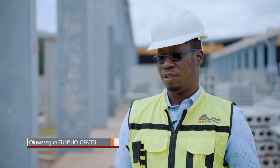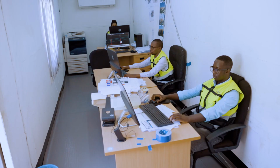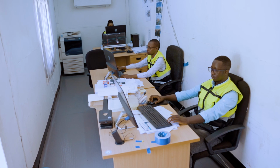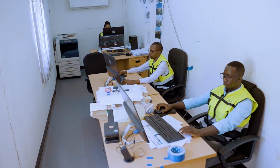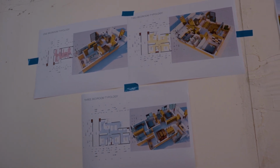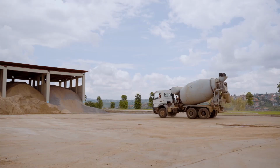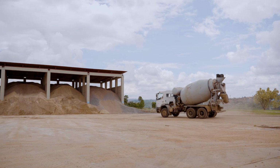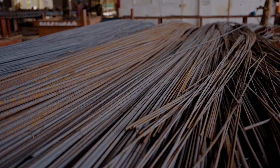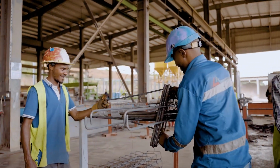The production process starts from reception of drawings from the design department. We have an in-house design department that produces the precast shop drawings. Upon reception of the precast shop drawings, the production engineers review them to ensure that they have all the material requirements for the production. And once that is certified, they start the production process from the mold fabrication.